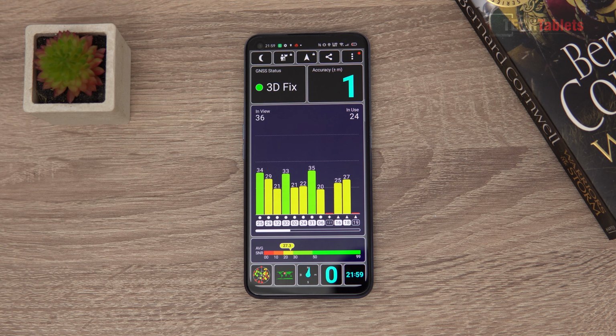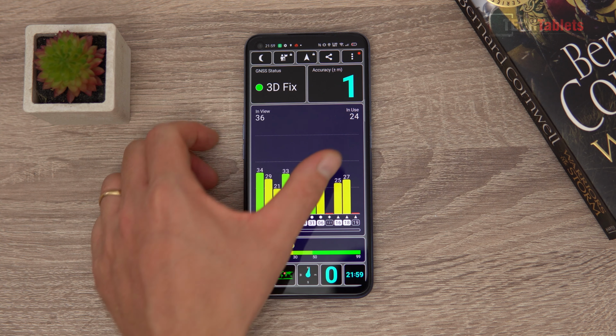GPS works really well. Forget the MediaTek GPS of a couple of years back that was terrible. No, it's actually quite good now. Good accuracy as well. Wow, down to 1 meter.